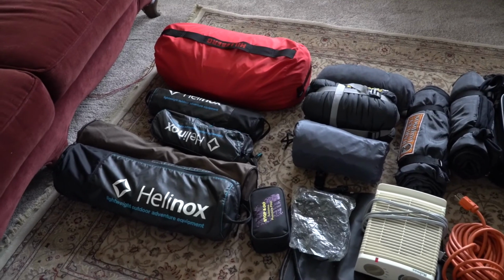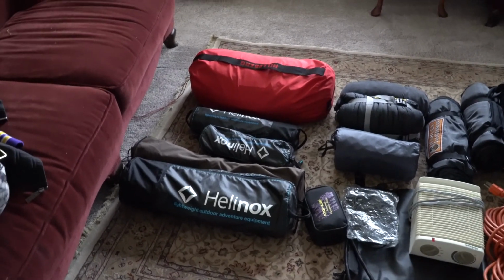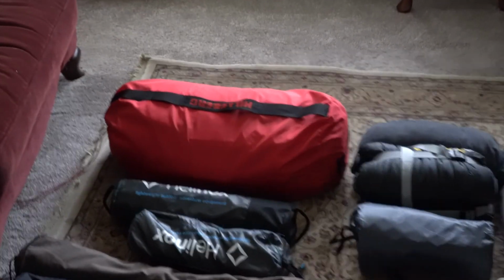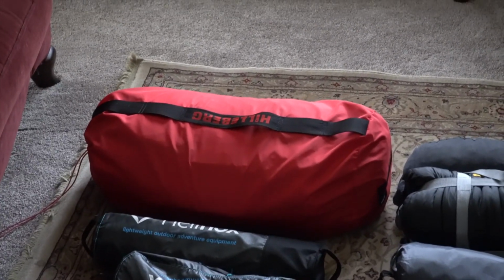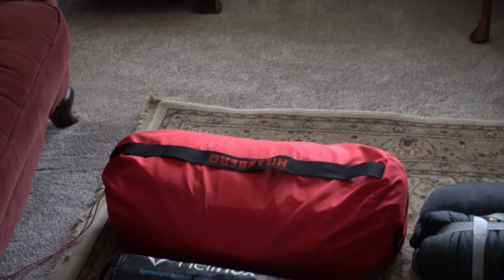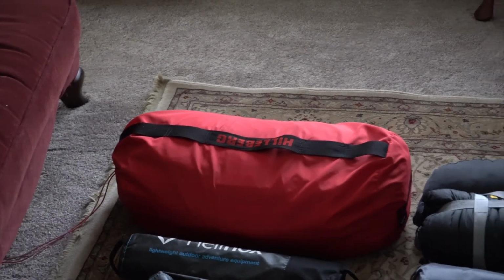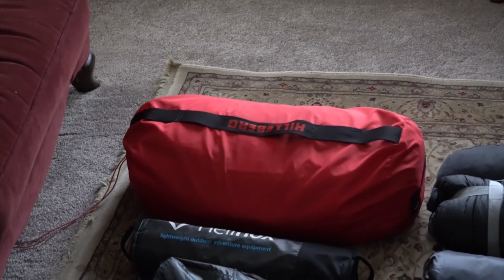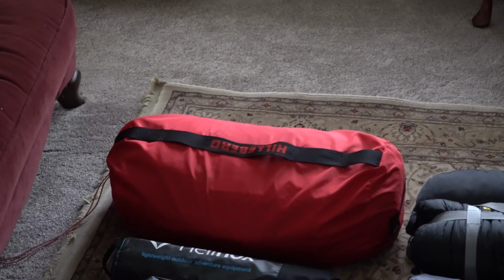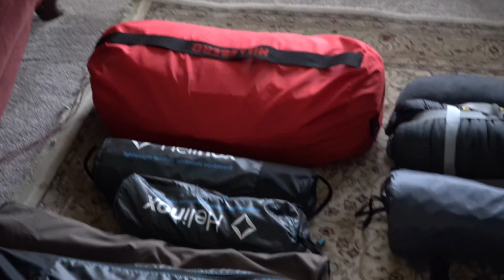Got my camping gear all laid out, which hopefully I got it all. You can see the tent, Hilleberg tent. Now the thing about the tent is I just put it in the tour pack and it's taking a lot of room. When I originally did it, the tent was brand new, so it was super compact and it wasn't taking up that much room. Now that I've actually used it, it takes up a lot of space in the tour pack, so hopefully I can crunch that down a little bit.